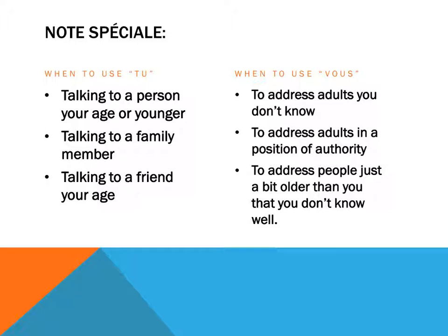Aussi, you should probably use vous to address adults in a position of authority, like if you happen to be in a French-speaking country studying abroad, you'd want to use vous for your teachers. You'd want to use vous for a host family until you got to know them better. Okay? And vous is always a safe bet to address people just a little bit older than you that you don't know well. If you start off using vous to be polite, often French-speaking people will invite you to use tu once your relationship has turned more familiar.